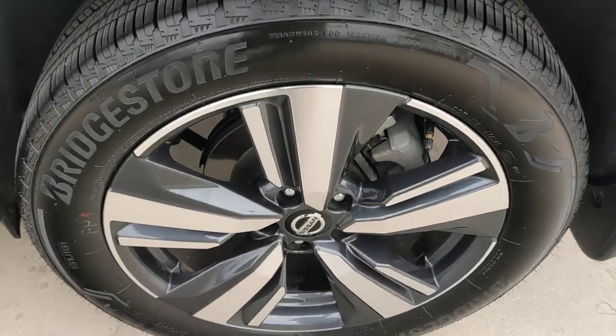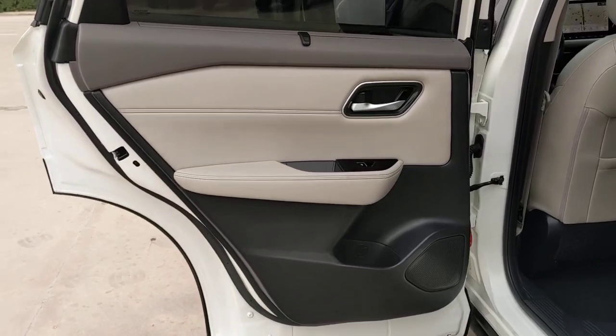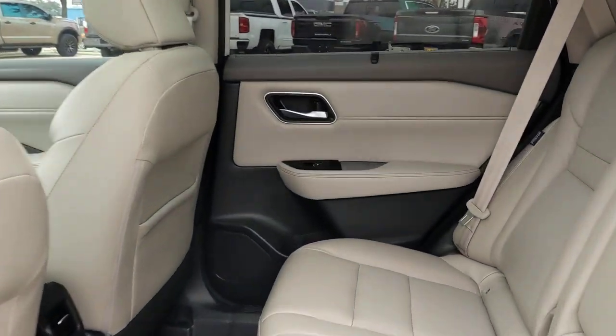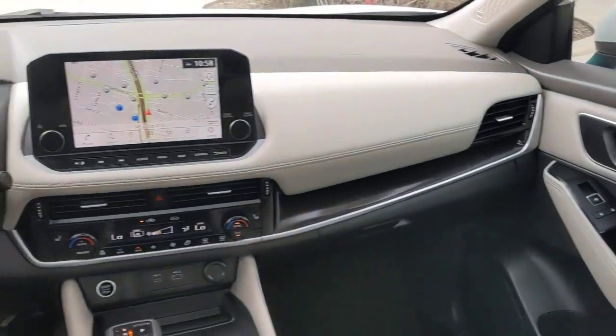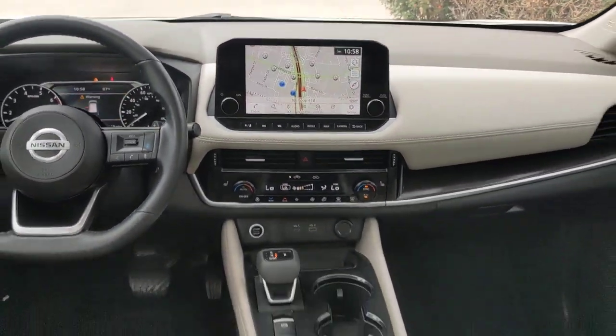These are just some of the great options this vehicle comes with: heated steering wheel, pre-collision system, lane departure warning, panoramic roof, keyless entry, hands-free liftgate, sun moon roof, backup camera, satellite radio, fog lamps.